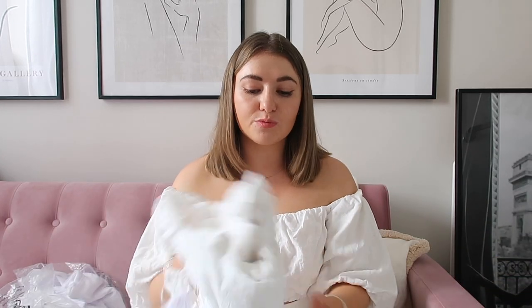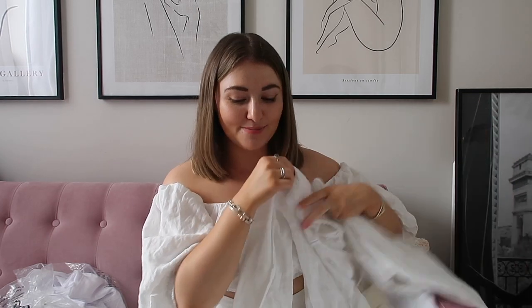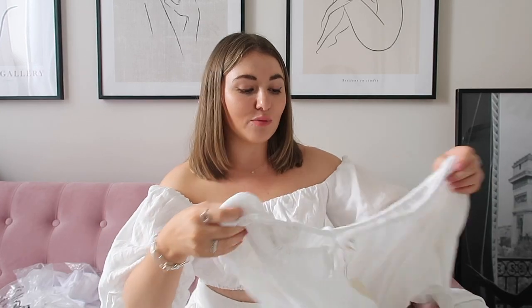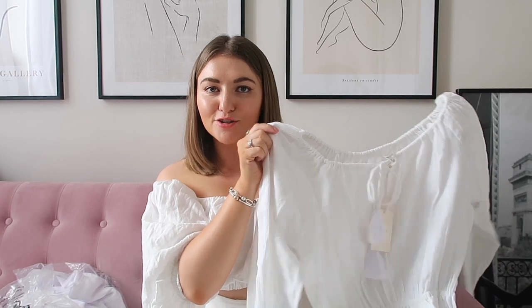Right, this first item is a really gorgeous dress from Tuya Rosa. And I love Tuya Rosa as a brand. They are such a gorgeous brand, very me. And I really, really love their pieces. So I have a few items from them already. And I'm so excited about this dress. Now, I kind of wish I had this earlier, because I feel like this would have been such a perfect dress for summertime, when the weather was really, really hot. But it's this gorgeous white kaftan dress.